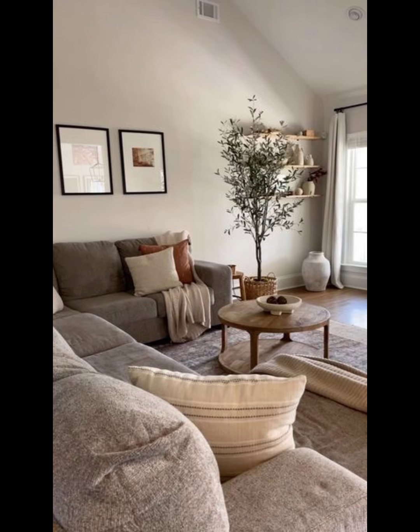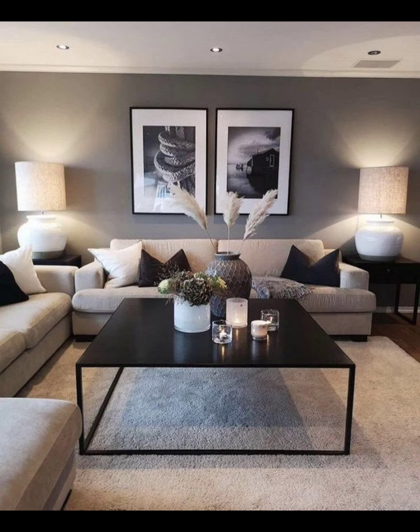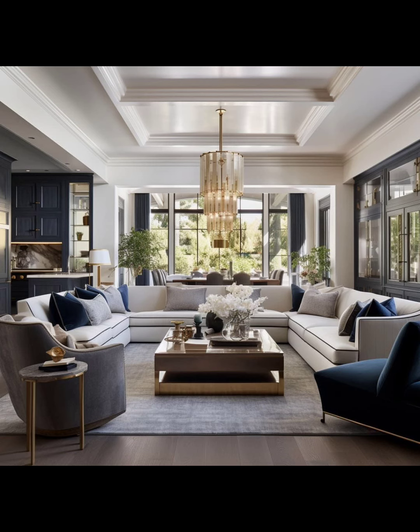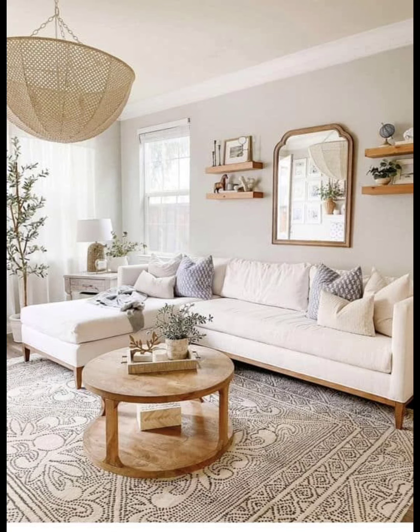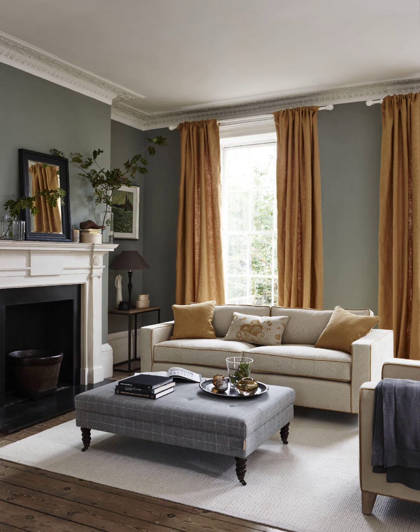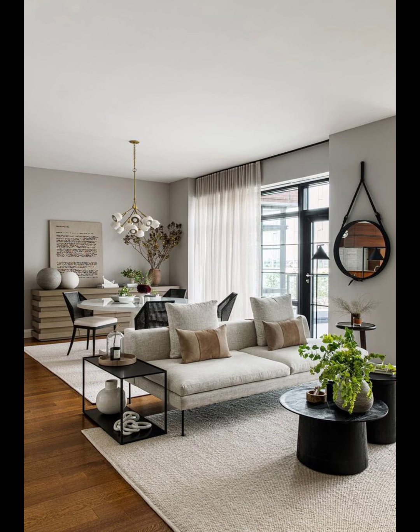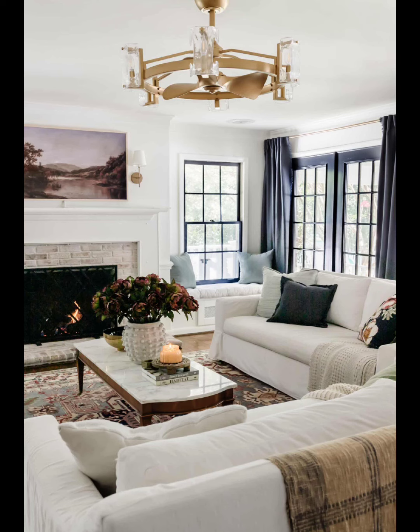Also choose soft, warm light bulbs instead of harsh ones. They give off a nice, gentle glow that is perfect for relaxing. When your living room is well lit with the right kind of light, it sets the mood for comfort and coziness. So don't forget to pay attention to your lighting when you are decorating your traditional living room.